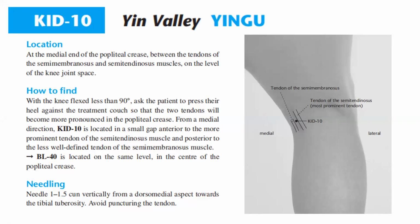From a medial direction, Kidney 10 is located in a small gap anterior to the more prominent tendon of the semitendinosus muscle and posterior to the less well-defined tendon of the semimembranosus muscle. Bladder 40 is located on the same level in the center of the popliteal crease. Needling: needle 1 to 1.5 cun vertically from a dorsomedial aspect towards the tibial tuberosity. Avoid puncturing the tendon.